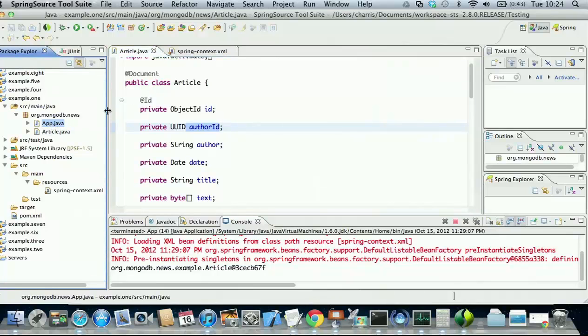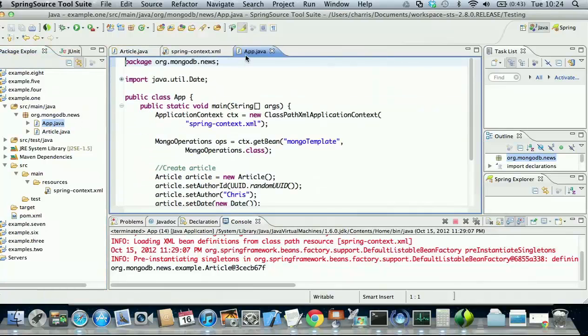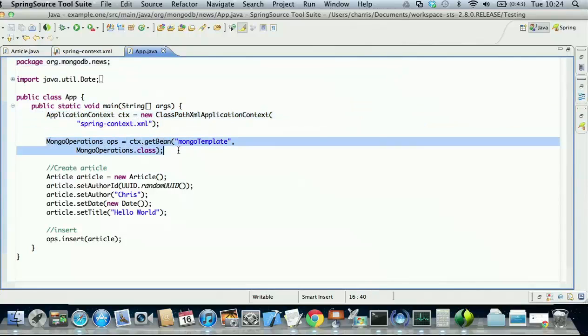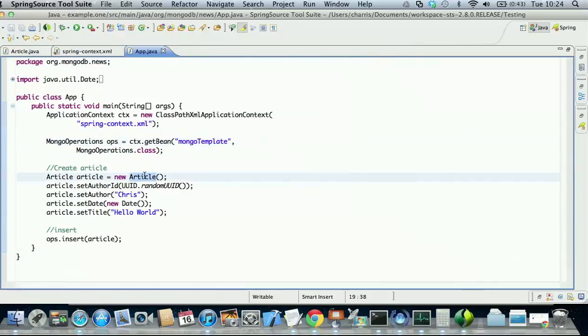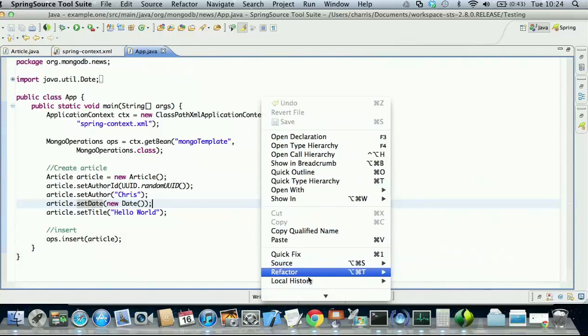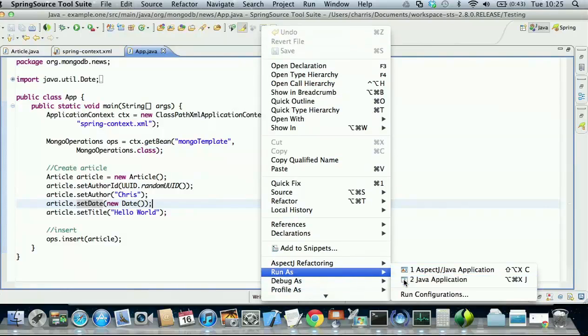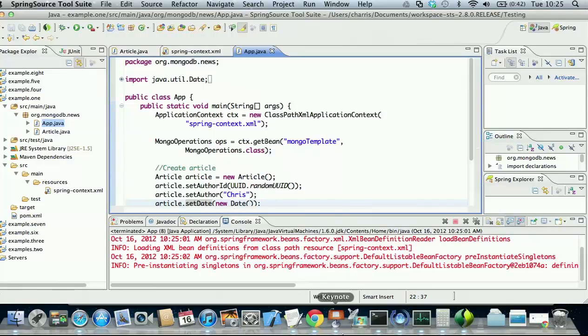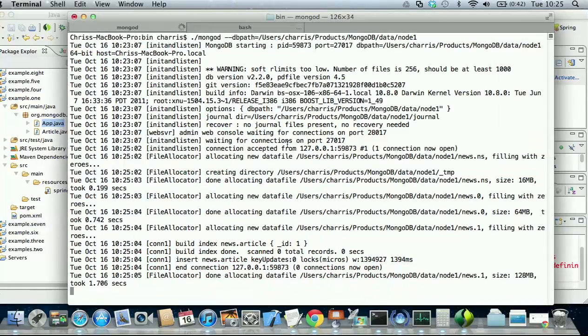Let's look at my very simple app to start with. Here it is. I'm just going to load the Spring context, get hold of my template, and create an instance of article. I set some properties: the author ID, the author name, the date, the title, whatever. Then I can just say insert. And with a little bit of luck, it just prints out some logging information.